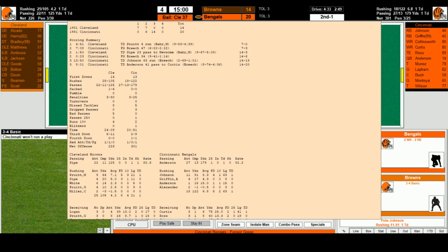And the Bengals got 14 points in the third quarter. Johnson, a 63-yard run. Second play from scrimmage made it 14-13 Cleveland. And then with 8:01 to go, the crowd was going, throw it deep to Curtis. And they did, and Anderson hit him for 41. So Anderson now 13 of 27 for 179. And Johnson 11 carries for 91. First downs still in favor of Cleveland, 14-13. Time of possession pretty even now, 24:09 for the Browns, 20:51 for Cincinnati. And the Bengals have 301 net yards.